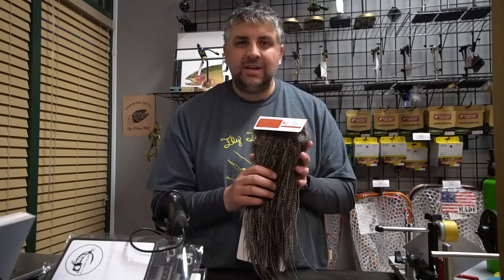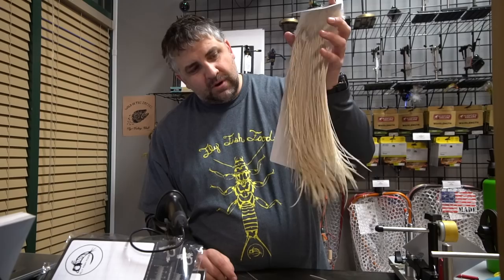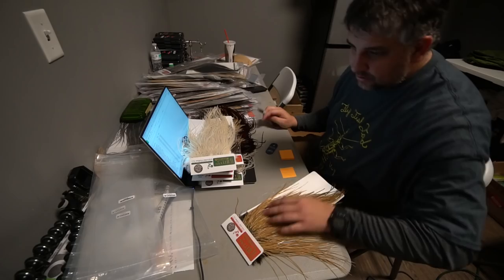So the Flash Hackle section of our site, you'll see stuff like this Grizzly variant, this Ghost Barred White, and even this awesome midge grade Golden Badger.